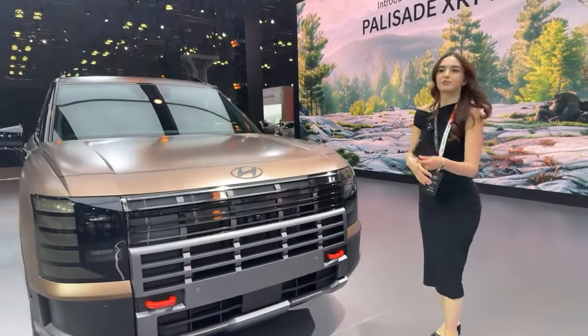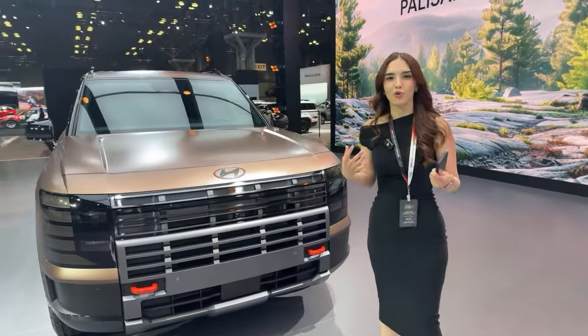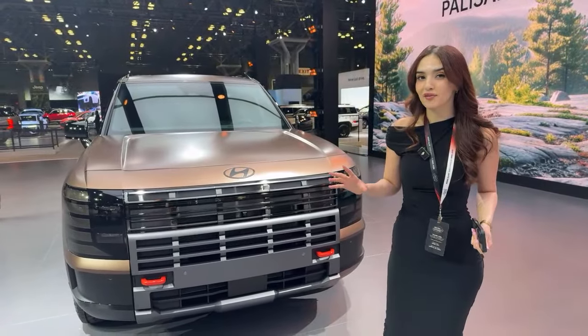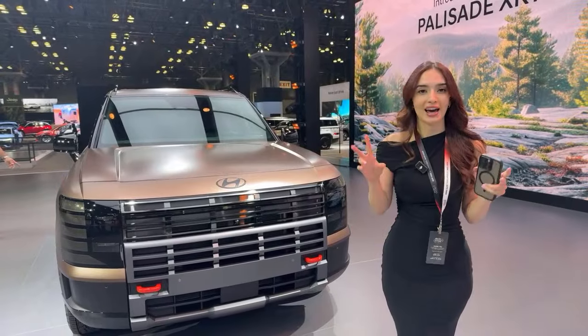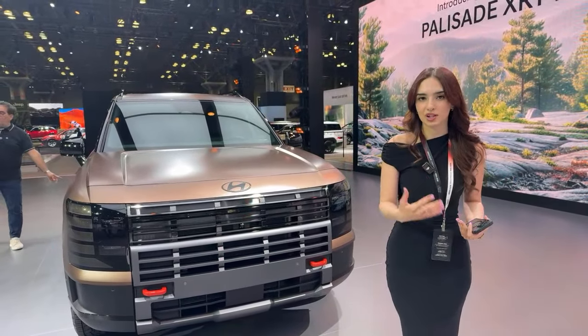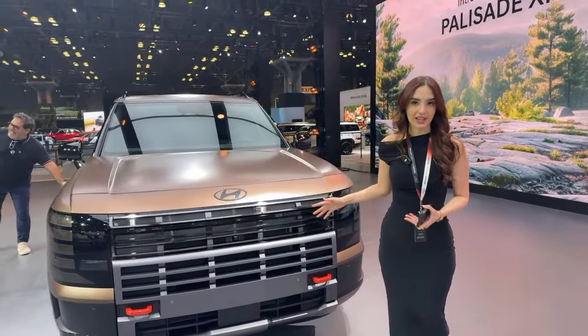Now, I will say the Palisade in general looks a lot more off-road-esque on all of its trim levels, which is strange because in the last generation, it was very much the Kia Telluride that had the off-road appeal, while the Palisade was a little more stylish. Either way, I really like to see it.